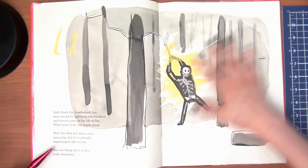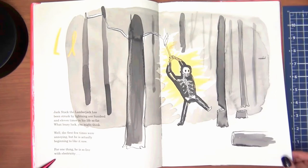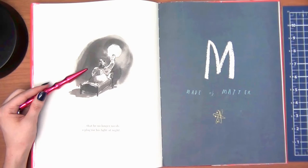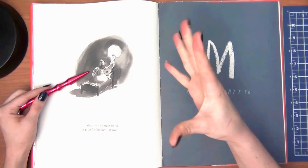Okay, well, for one thing, he is so live with electricity that he no longer needs a plug for his light at night. Oh, hey! All right, that actually looks pretty convenient. I mean, imagine how cool that would be. All you have to do is hold a light bulb and it turns on. Blue. Sweet.